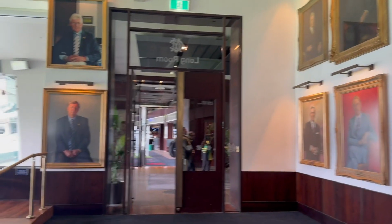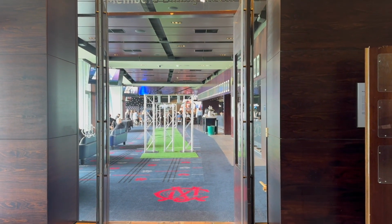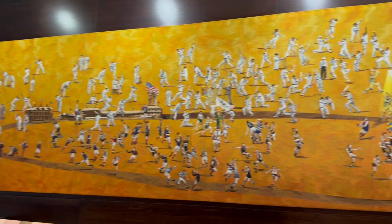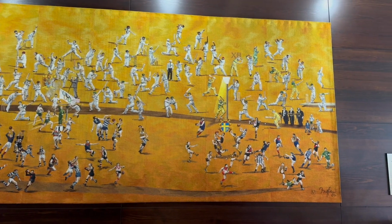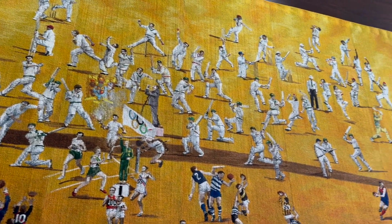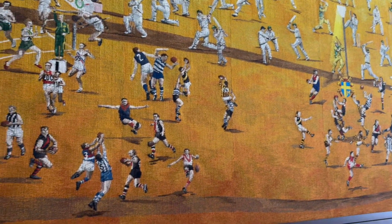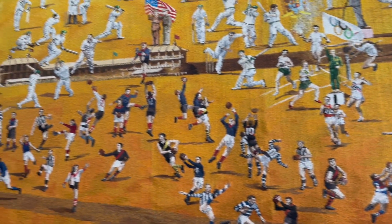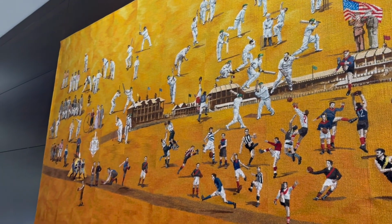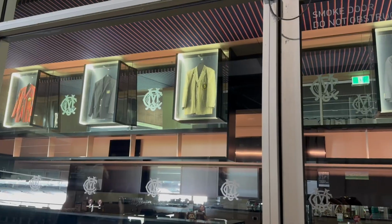Here is the members' dining room. It looks so classy. Someday I manifest to be invited here too. Here is a spectacular painting of all the sports and sports events that have happened at MCG over the years. The largest crowd that MCG has witnessed for a cricket event is 121,000 people at a given point of time. Here is the Blazer Bar, which holds blazers from all cricket committees across the world, including our India.